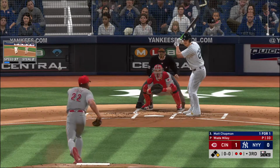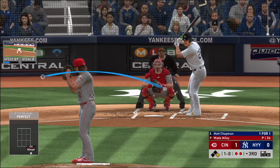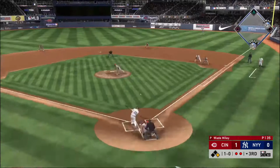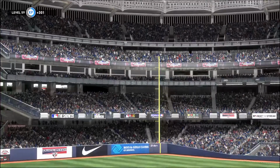So that brings up the always intense Matt Chapman. As the first pitch to him is a changeup that can't find the zone. It's ball 1. That's popped up. Senzel makes the play, and the side is retired.